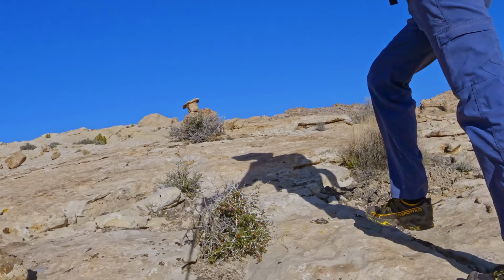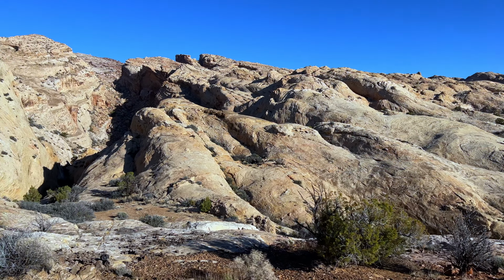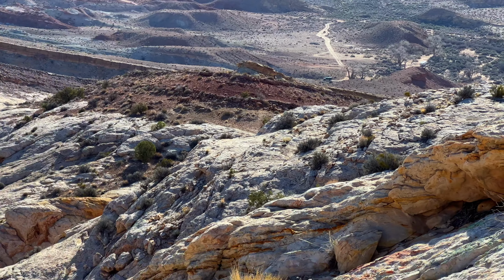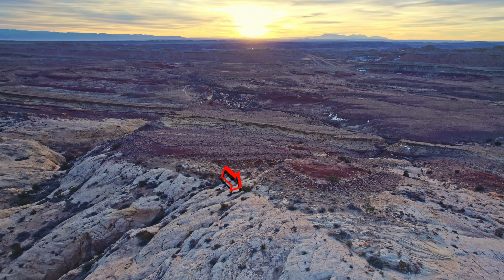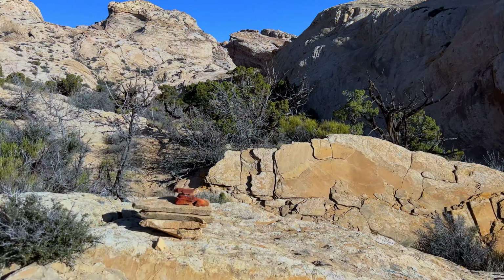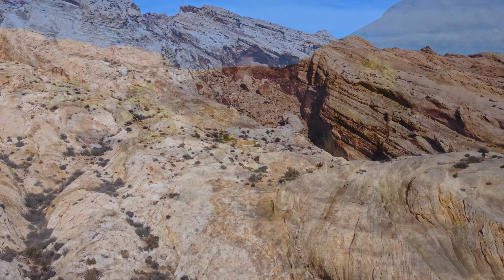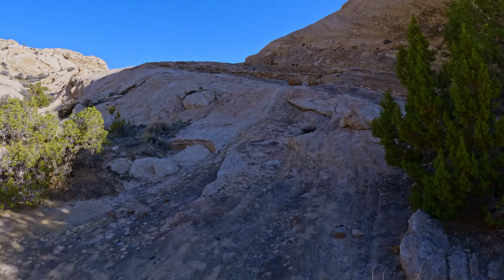Can't miss that one. So you can see the truck, and I came off that little red mound, and then I am just skirting the high ground above this canyon. Leaving the wash and climbing up on the slick rock, we will be overlooking Box Canyon next.